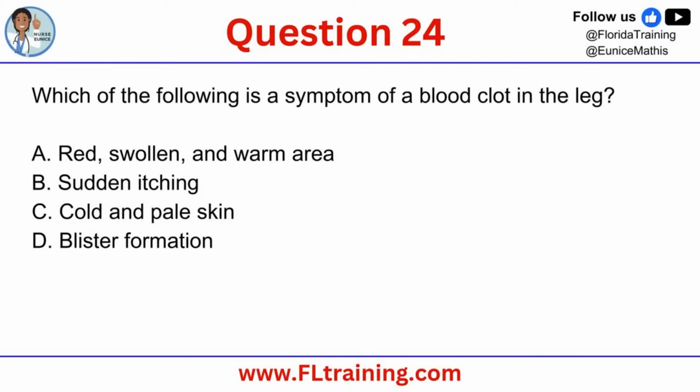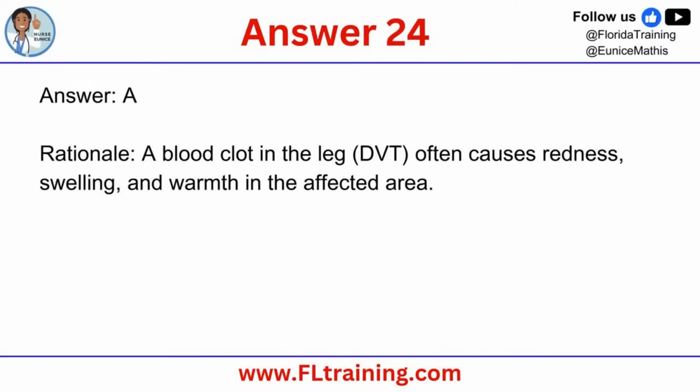Question 24. Which of the following is a symptom of a blood clot in the leg? Is it A, red, swollen, and warm area? B, sudden itching? C, cold and pale skin? Or D, blister formation? Yes, Hamdi. Yes, Taisha. You all were fast with this one. So, revealing the answer in 3, 2, and it is A. So, a blood clot in the leg or a DVT, a deep vein thrombosis, often causes redness, swelling, and warmth in the affected area.